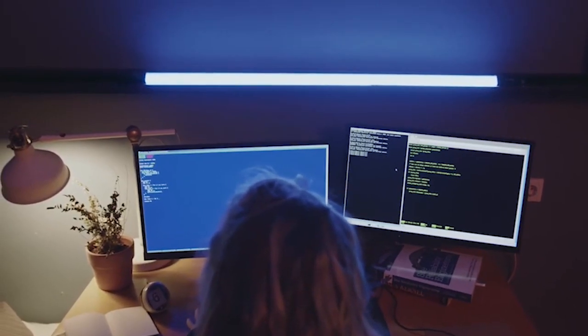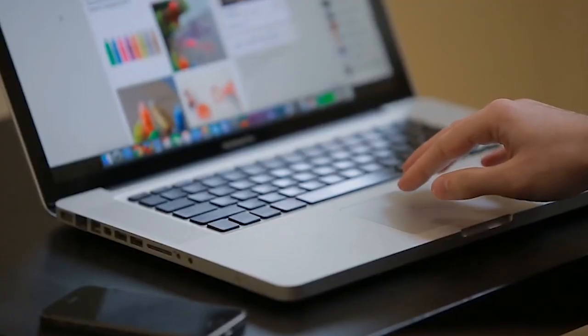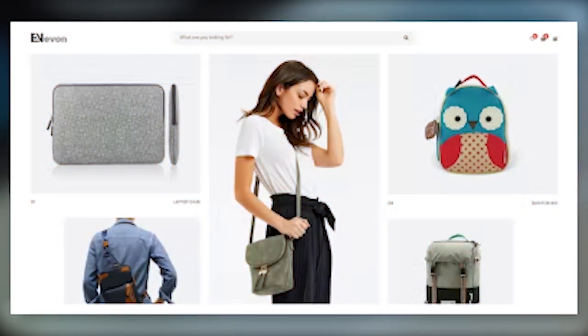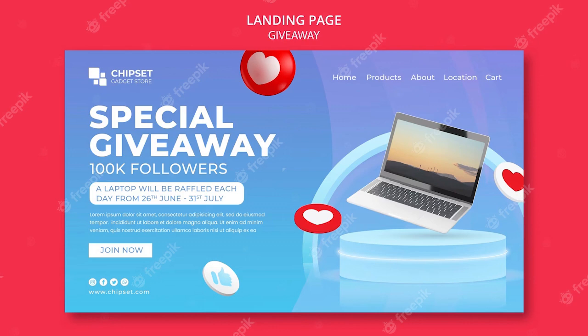In less than 10 minutes, you can have a professional-looking website with CPA offers that visitors can easily click and engage with. Delete any unnecessary sections and you're good to go. At the backpack shop local, we don't want to keep any of this. We can keep this at the end as it's fine. Now let's move on to our giveaway page.